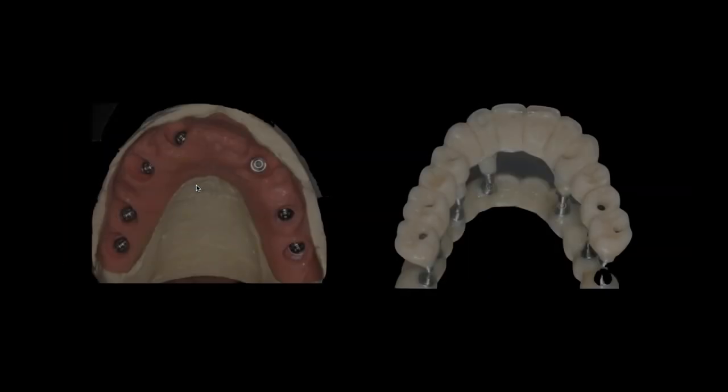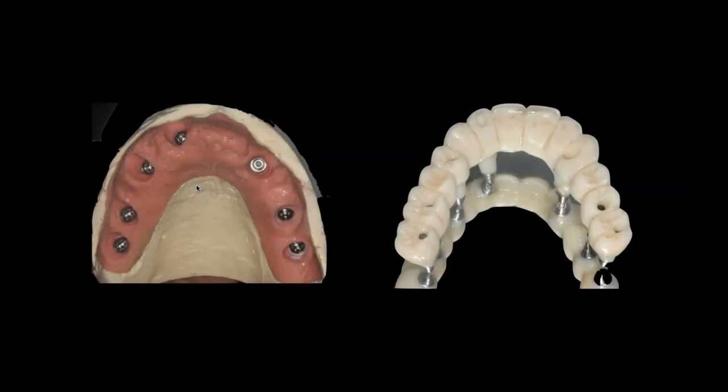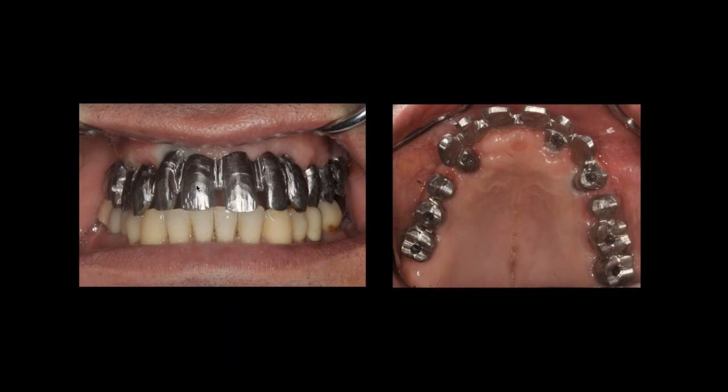So am I doing the pink just for the fun of doing pink? Or am I doing it for lip support or aesthetic support on the white that's surrounding the pink? And in this case, it's a little bit of both. You needed the lip support, and you actually needed the pink papillas to break up the tooth monotony.